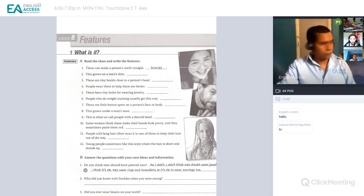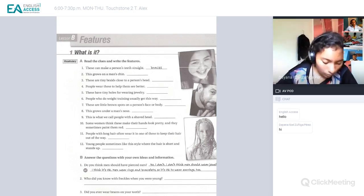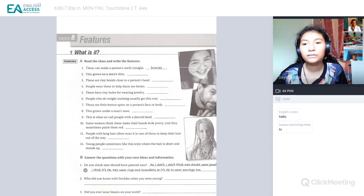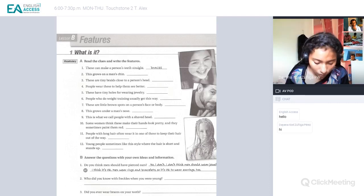This can make a person's skin straight. Braces. Okay. This grows on a man's cheek. Beard. A beard. These are tiny braids close to a person's head. Braids? There are tiny braids. No.